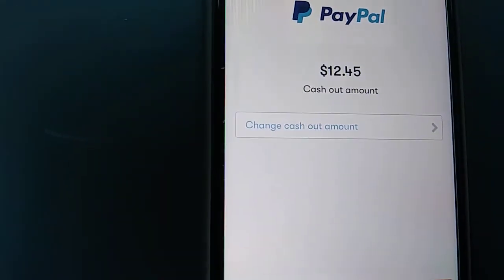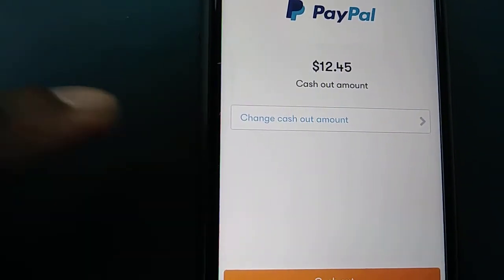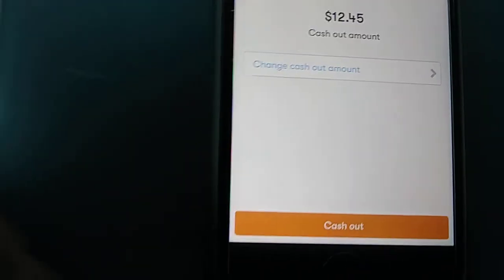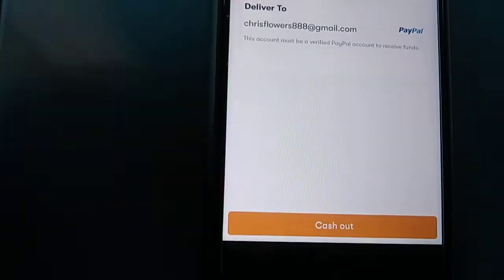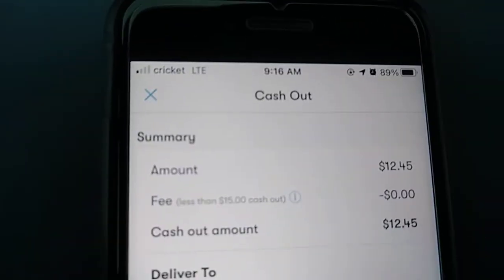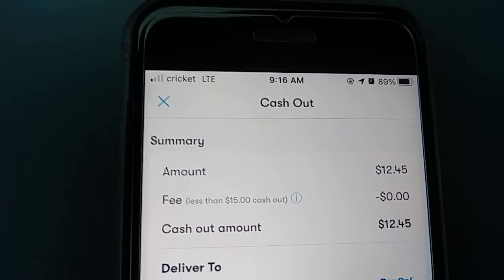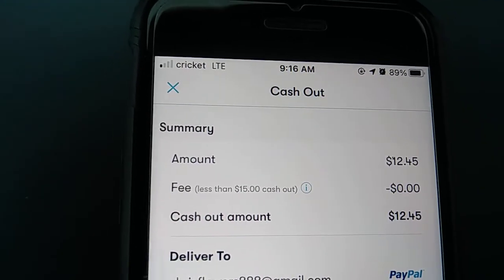Just like that, you can pick how much you want to cash out. If you want to cash out a little lower than that, you can. For me, I always cash out all of it, so I'm just going to click cash out. That takes my balance down to 0, and there's no fee involved. When I was using this app a long time ago, they had like a $1 fee if you had anything less than $15, but now they've waived that fee, which is really good.